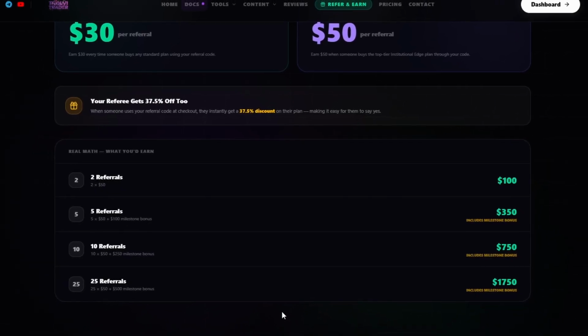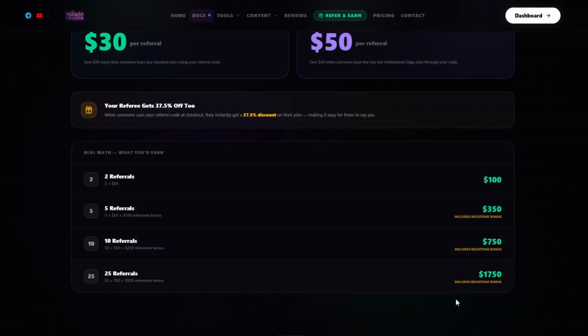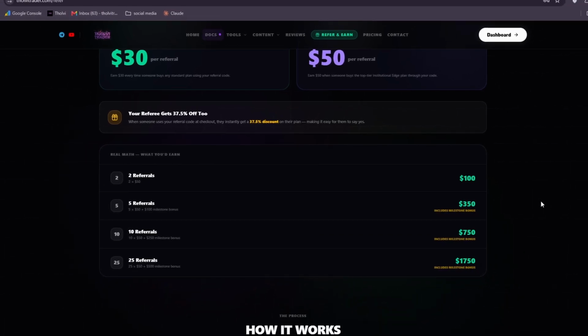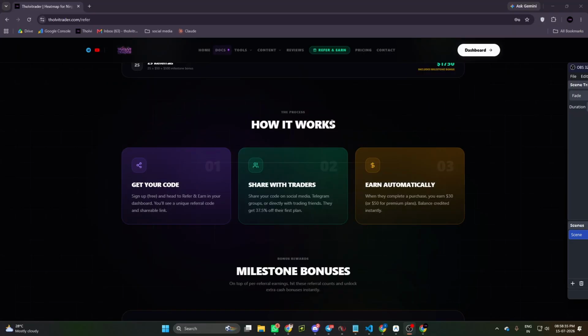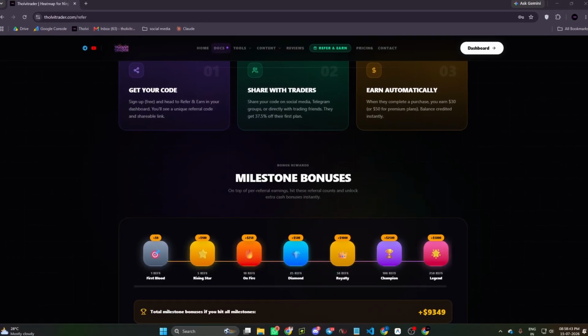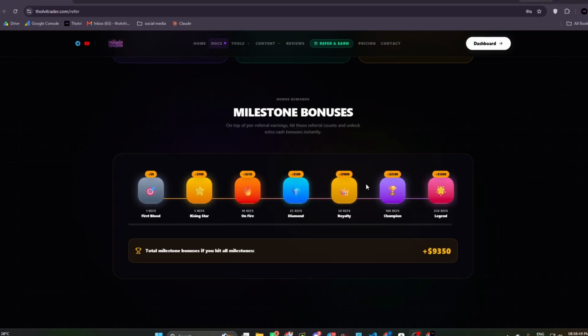If you're already using TholviTrader and love the tools, why not share them with fellow traders? Help others discover a powerful trading platform while building an extra income at the same time. Just get your referral code, share it with other traders, and earn rewards automatically every time someone purchases through your referral. On top of your commission from every referral, you'll also unlock milestone bonuses as your network grows.